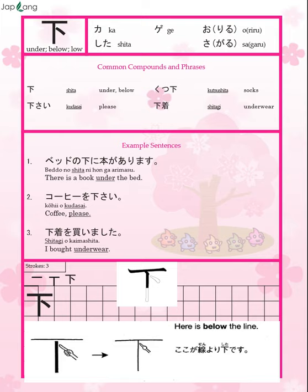We move to the next kanji, that is below, under. Japanese reading is shita, and Chinese reading is ka or ge. Right? So kudasai is please. You can use this kudasai. Or kutsushita is socks, shitagi, right? You can use underwear, etc.